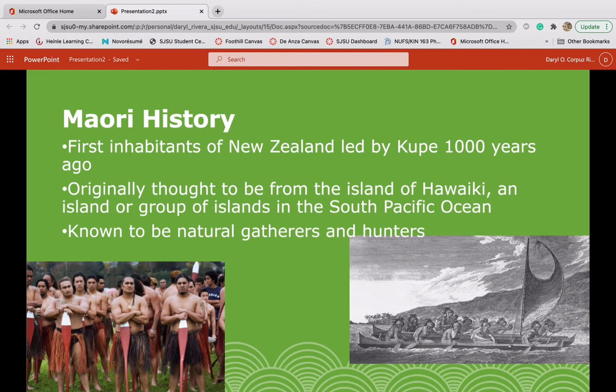The Maori people were actually known to be natural gatherers and hunters. This played a great role in them coming over to New Zealand because they were able to cultivate food that was essential and nutritious to them and would not harm their bodies at all. And with them being natural gatherers and hunters, they were able to live off of New Zealand and the foods that it had to offer them.